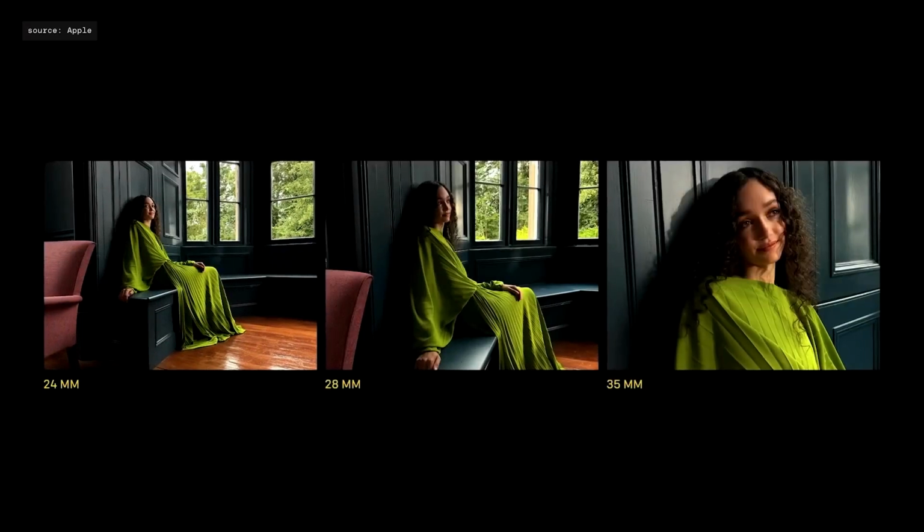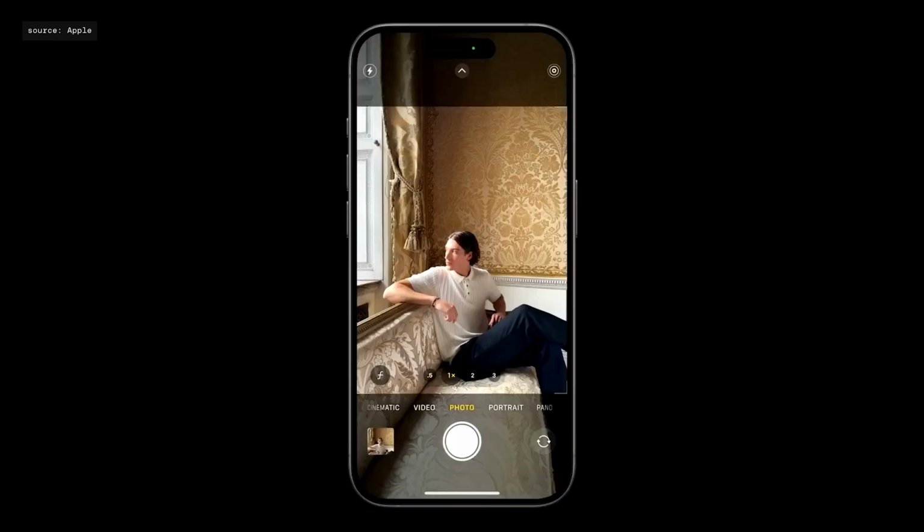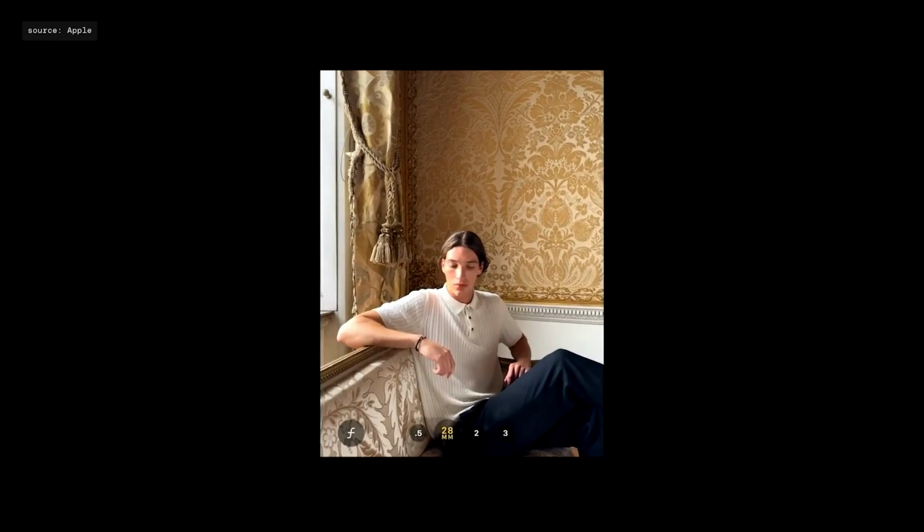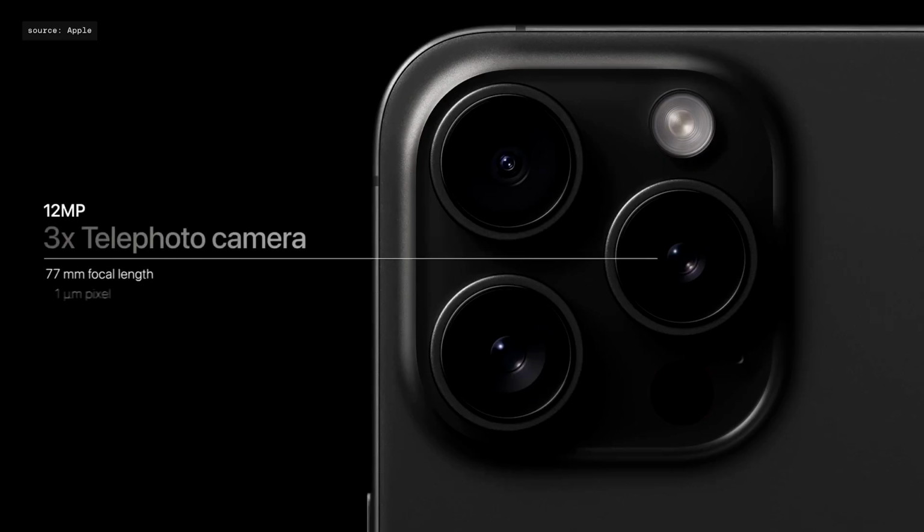Since the new photonic engine now uses a 48 megapixel image, iPhone can shoot higher resolution photos in 24, 28, and 35 millimeter focal length, a very important range for pro photographers. They can now quickly switch between these new options and even choose a new default lens, customizing their camera experience to their creative needs. iPhone 15 Pro features a great 3x telephoto camera at 77 millimeter focal length.